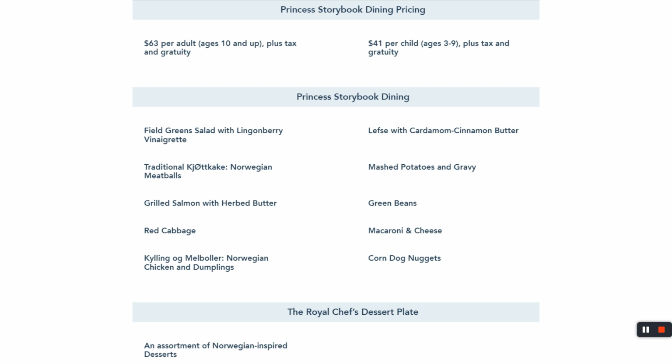This might not be a good keto place, but at the end of the day, when life gives you lemons, you can make sugar-free lemonade. That's good. Everyone else is hanging out with the princesses. That's why you're going here. You're going here for the princess experience. Can you do keto and enjoy the princess experience? Yeah, that's possible. Not ideal. There's other better places to eat, but how do you win?